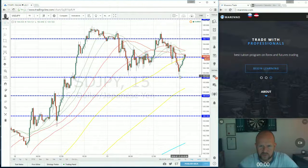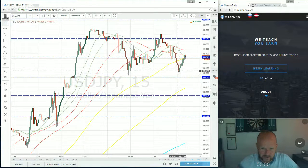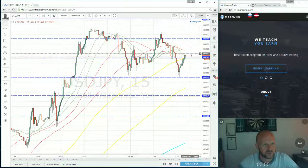So it might be a reversal and the price will continue its up movement, but it also can be like a first try, I would say. I'm sure that most of you do understand what I'm talking about. Okay, guys, so let's go further.